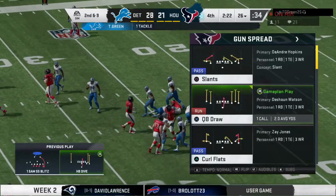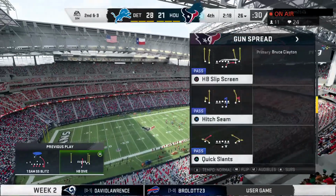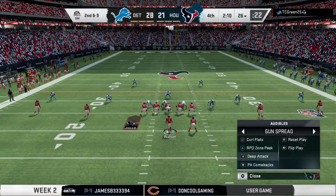Just a yard on the first down carry, so it's 2nd and 9. Brings up 2nd and 9 at the 26-yard line. Here's 2nd and 9, just a yard on that last run.